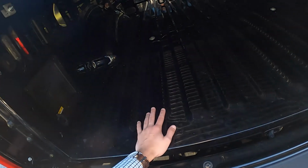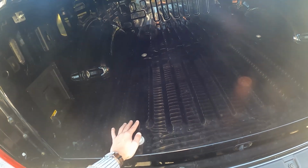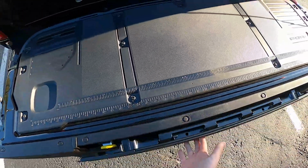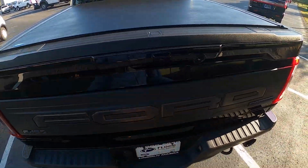Then in here, no bed liner, but that is okay. This is a Raptor. It's not mainly meant to be used for the truck bed aspect. And it does come with a cover up here. And then to close this up, you just do it like so. Very, very easy. Very, very light tailgate. And that is that.